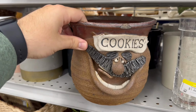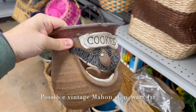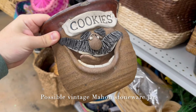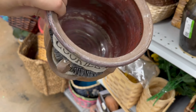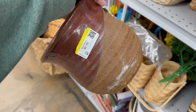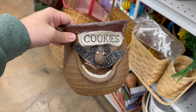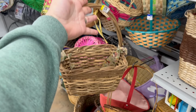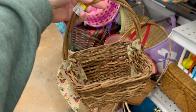Now, I will say that this is really creepy, ugly, and all of the above, you guys. I think this might be a possible vintage McCoy stoneware cookie jar. Now, it's not my style, I will say, but it was still very interesting. Again, like I said previously, you just never know what you're going to find at the thrift store. You can always come across some interesting pieces. Now, I was not a big fan of that cookie jar, but there it was.